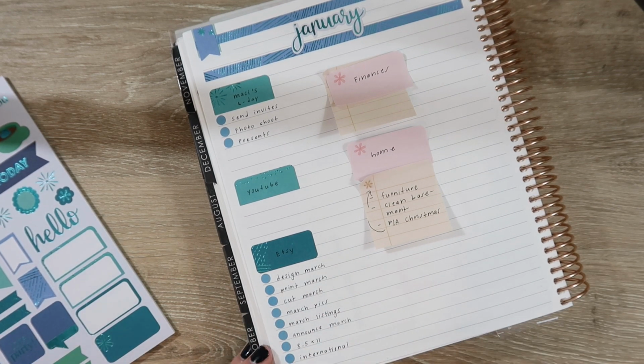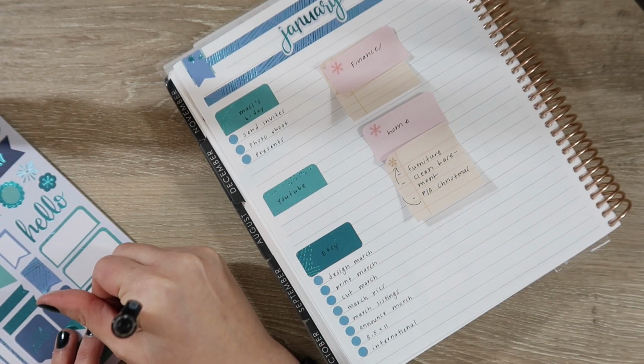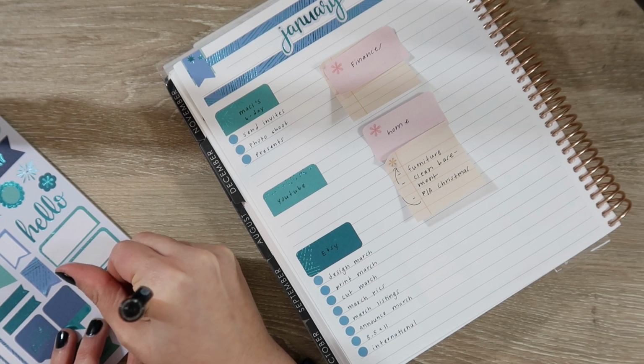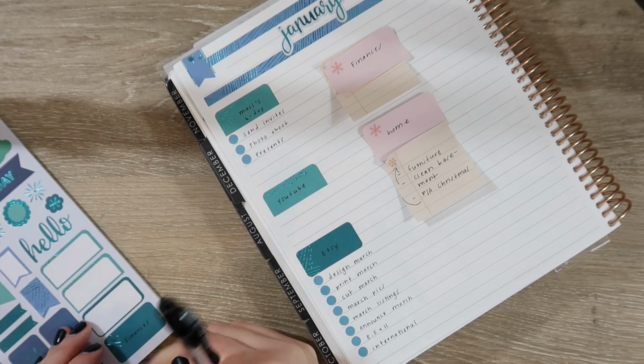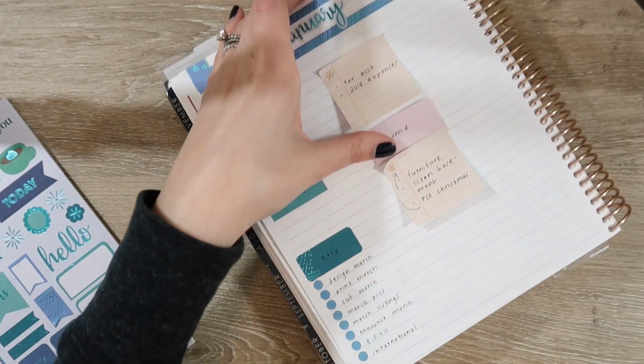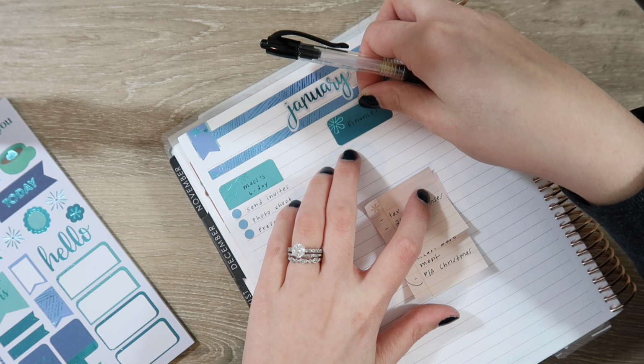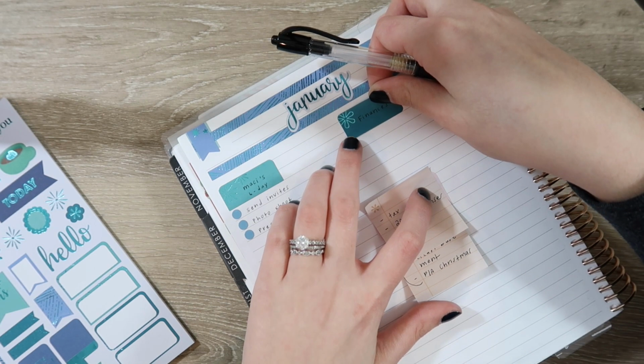Okay, so then we have finances, and this is more like to-dos for finances. It's not really goals or anything like that. I know a lot of people do like to put their goals in terms of finances, but for me, this is more of like, okay, you need to get this stuff done.